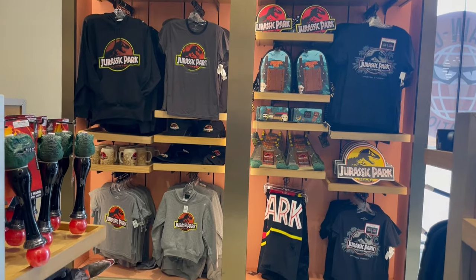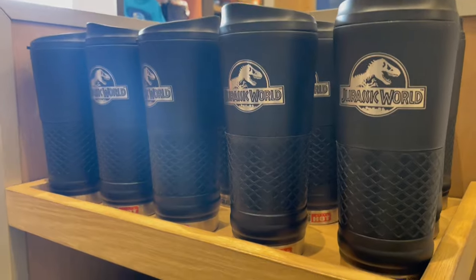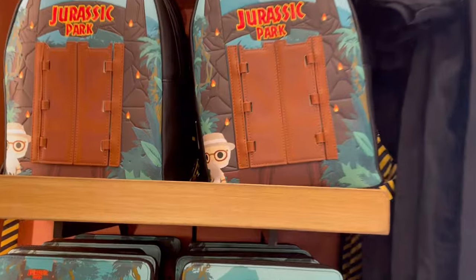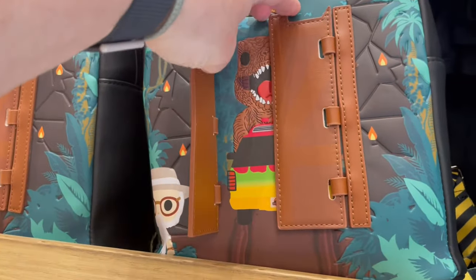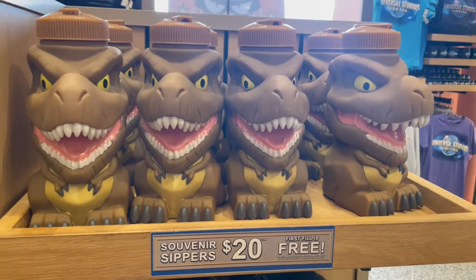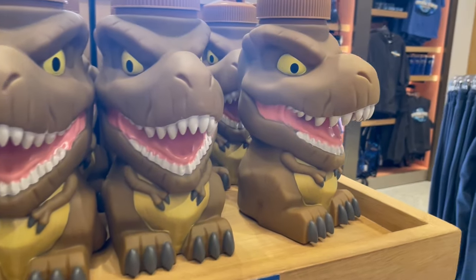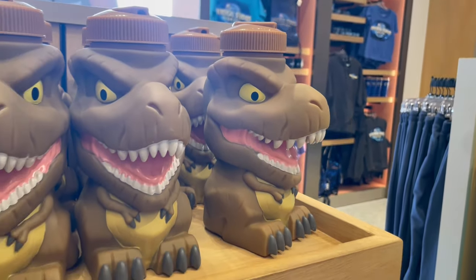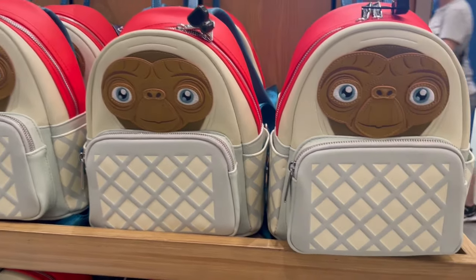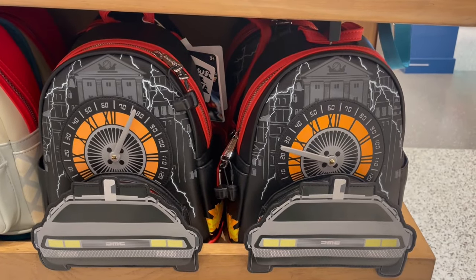Lots of Jurassic Park merch. Jurassic World. I always like this backpack. So you open the doors, and there's your guy. Hello. Cute. Dino Sipper, anyone? $20, and your first fill is free. ET lounge fly is adorable. Also, Back to the Future lounge fly. Very cool.